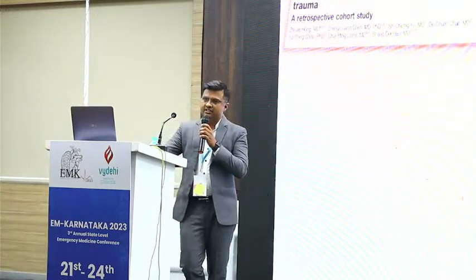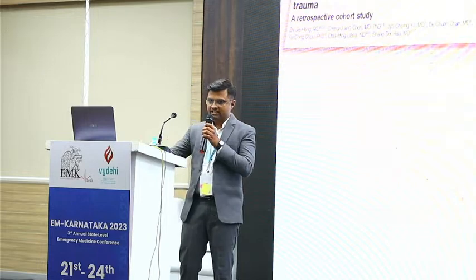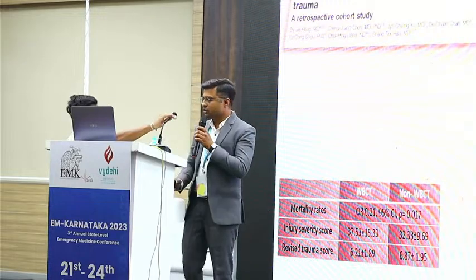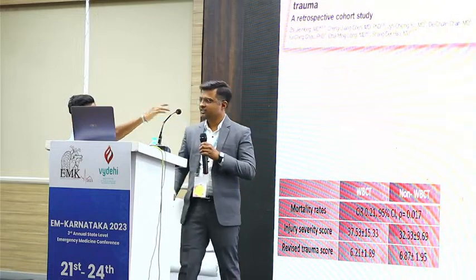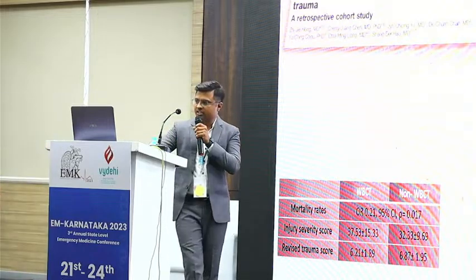So, that is the standard workup. If any organ is needed, they will take the organ selective CT scan, towards the whole body scan. With this, again the same thing, mortality ratio, they have taken the odds ratio here, which has come less than 1, so it is more significant also.